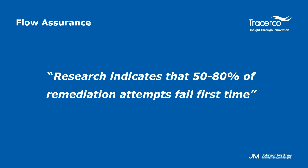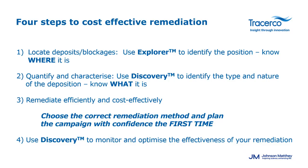So if we look at flow assurance, next slide, Rob. There are 4 steps to a cost-effective remediation. The first is you've got to know exactly where the problem is. And we use 2 functions. One is our Explorer technology, and I'll do a brief overview of that just so you get a feel for it. Or we can also do that with Discovery. Explorer just allows us to do a large section of pipe relatively quickly and look for the anomalies. So where do we need to go?